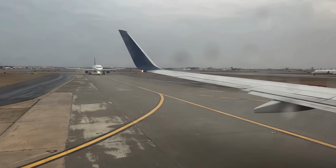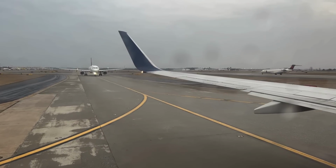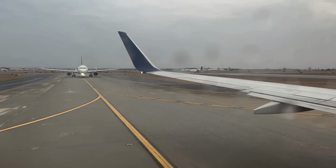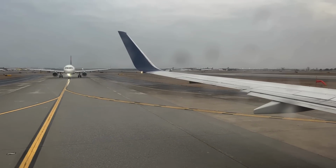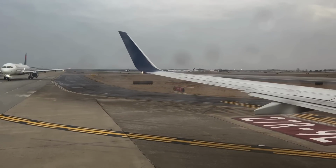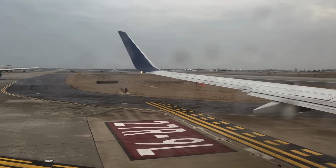As we move along, you can see that there's another aircraft that will take off behind us, and the Endeavor Air CRJ900 can now be seen picking up speed down the runway. Now there are no more arriving aircraft near our runway that need to cross, so the tower will issue us takeoff clearance right away. We can now take off without stopping.